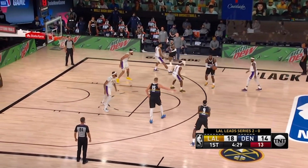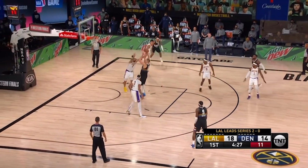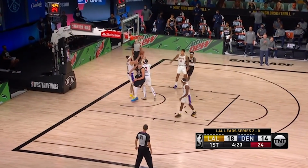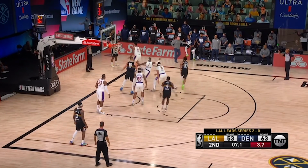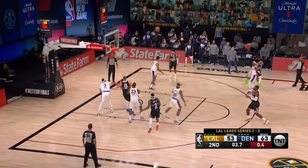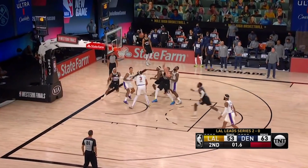On the reset, JaVale is lost, and then allows himself to get leveraged under the hoop where Jokic puts it back in. Davis couldn't have done anything. At the very end of the second quarter, AD gets outworked for 2 offensive rebounds in a row. But since they don't lead to scores, does that even really matter?